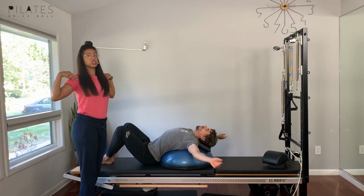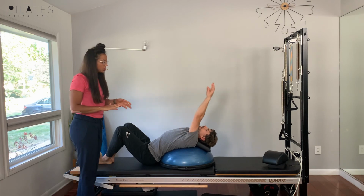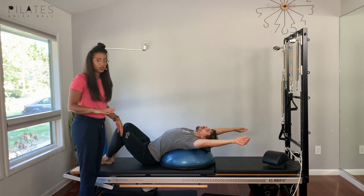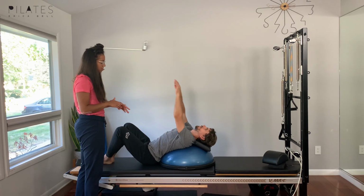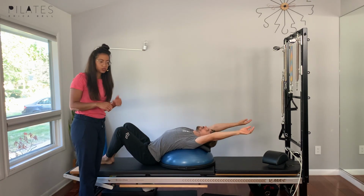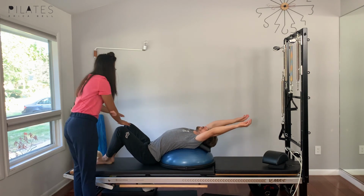The bosu is softer than the spine corrector or the arc barrel. It's also less severe of an arc than either of those. So especially for guys or people who are super tight, this is much more accommodating than those pieces of equipment. Now reverse your circles. Go the other way. Yep.